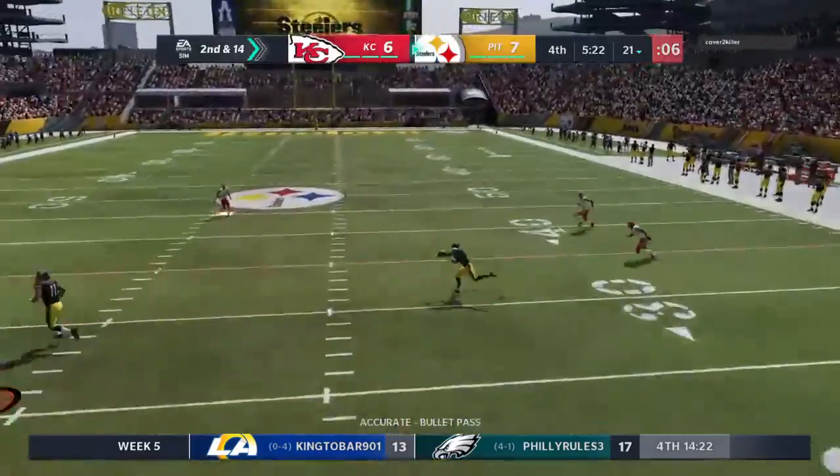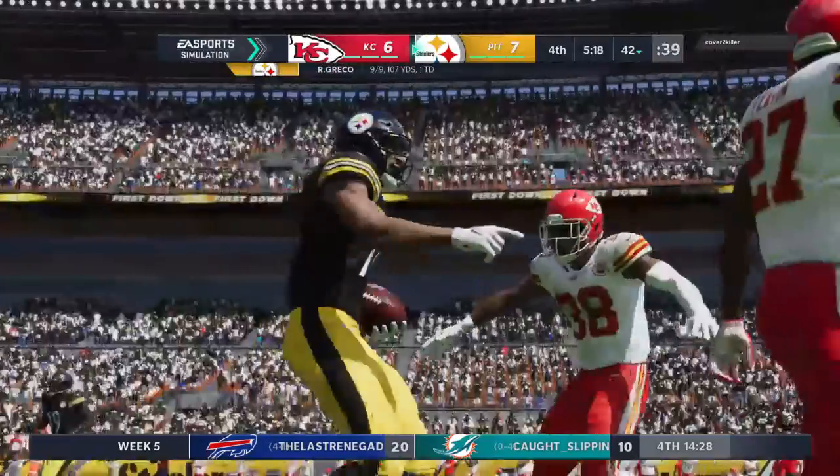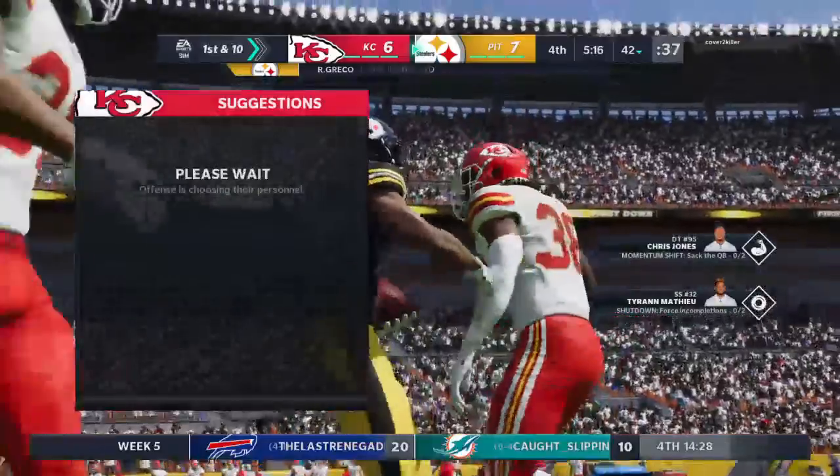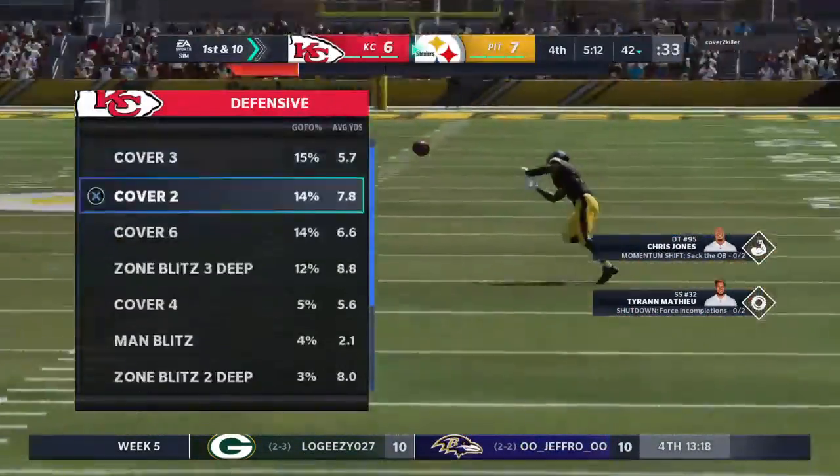They'll drop the throw. Johnson with a completion over the middle. And they're going to get this beyond the 40 before he's taken down. That's good for 21 yards on the catch and run.